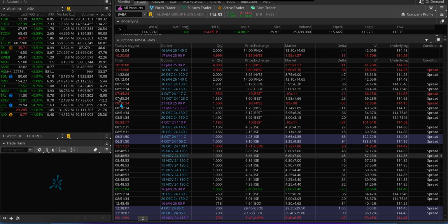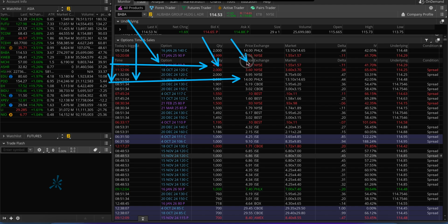So they are selling short dated calls, which are, let's say, October 18th. Let's take one example right here, very top, very large one, 2,000 contracts for October 18th. They collected $3.60 by selling 120. So they're like, this stock is not going to be trading above 120 come October 18th.